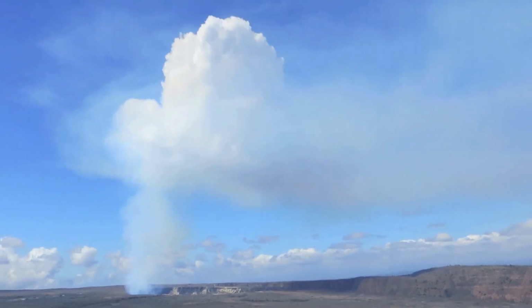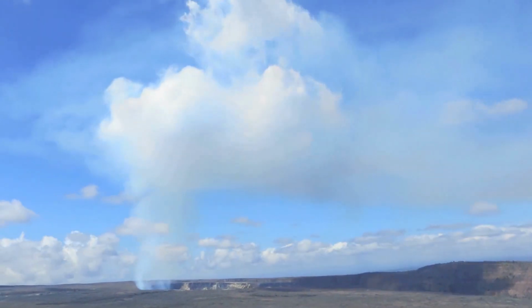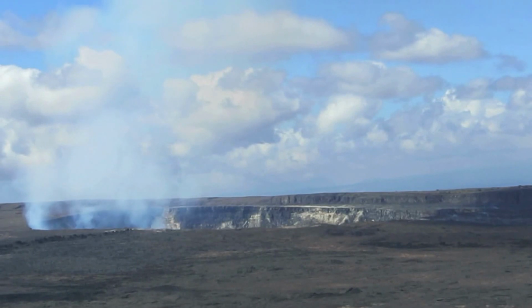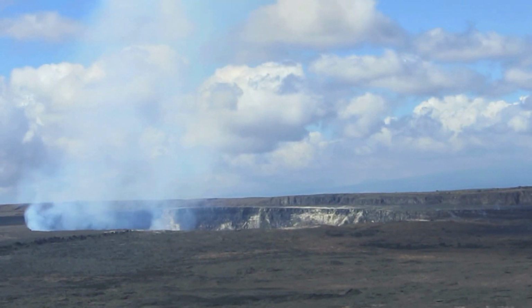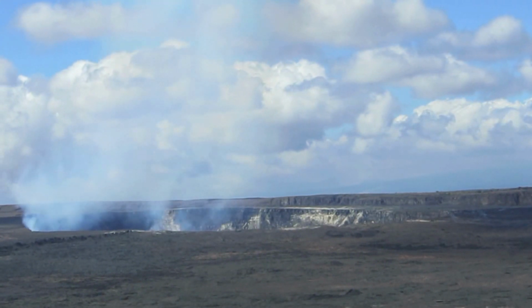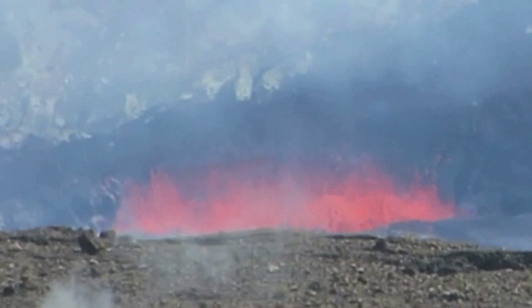This is a time lapse of the Kilauea caldera as seen from the Volcano House. We're going to zoom in. Another view, same day. This is a zoom in of the caldera here, smoking away. And in a sec, we're going to cut to the bubbling, boiling caldera itself as seen from the Jagger station.